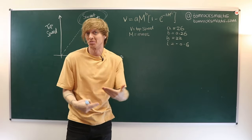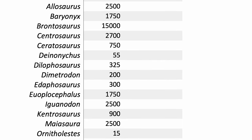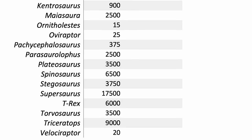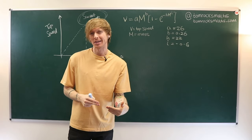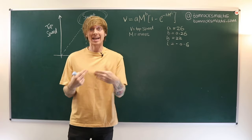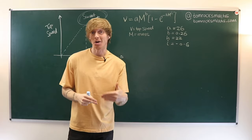And I, in fact, have already done this. I have a table with various values for a whole host of different dinosaurs, but I'm not going to reveal that just yet, because we can use maths, and in particular, the tools of calculus, to actually be a little bit cleverer in working out which dinosaur is going to have the highest top speed.